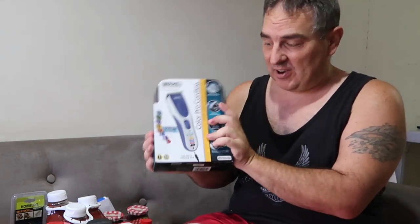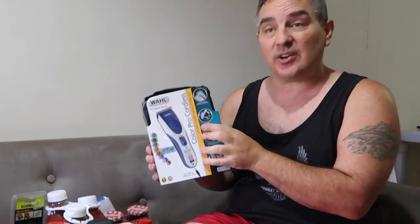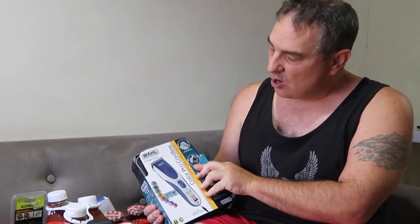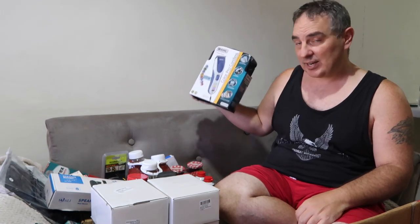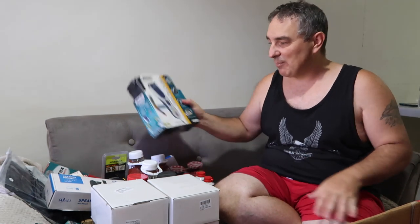And today, now that I got this, I am very, very happy. This works good here in the Philippines. It's a cordless wall hair clippers. Now I can cut my own hair, so I'm happy to have that.